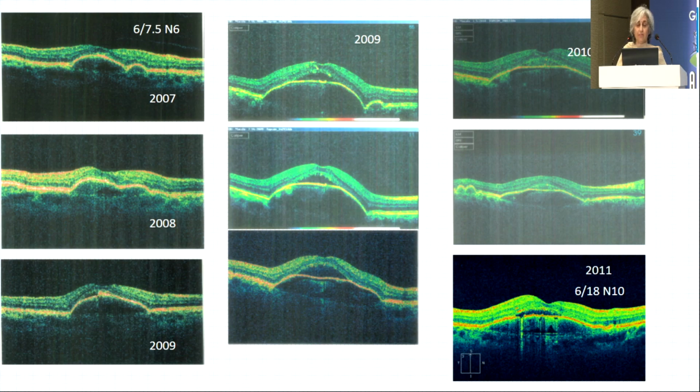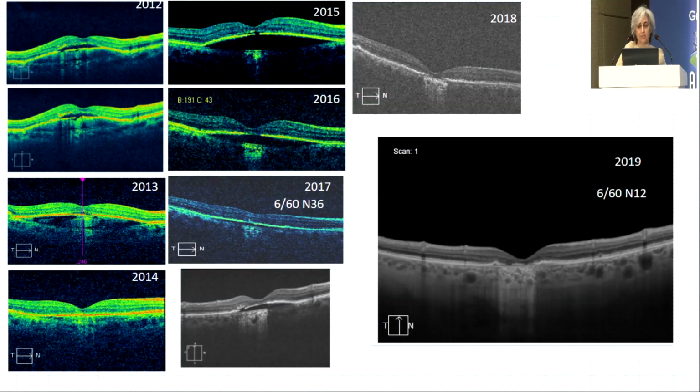This is a patient with a very long follow up from the year 2007. You see, there are periods where he had evidence of fluid on the surface of a large PED which was growing in size, no evidence of neovascularization. Look here, there are small areas of discontinuity and hypertransmission on the surface of the pigment epithelial detachment, which is not a rip because the configuration is maintained.